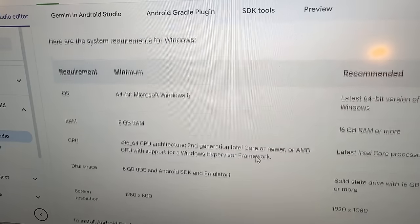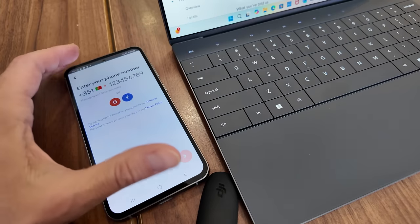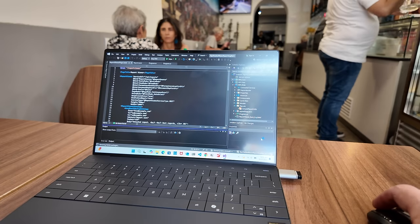Yeah, Android Studio is not compatible with this type of architecture yet, but if you want to build Android apps like I was doing, then there are workarounds, and I made a separate video for that as well. I'll link to that video down below. Basically, you just need to have an Android hardware device that you're deploying to instead of the emulator, and then you're fine. So I did a few builds.